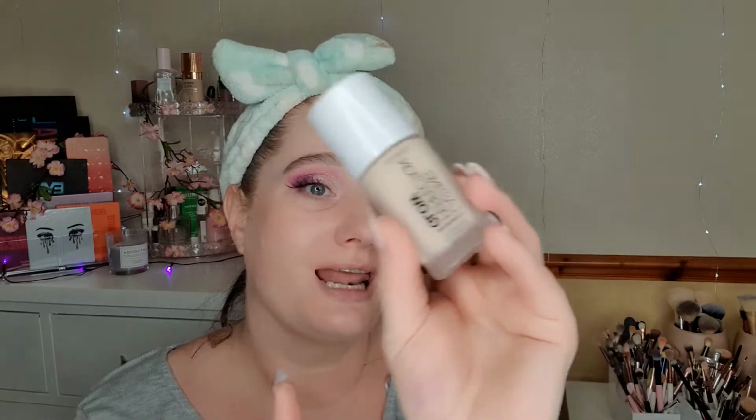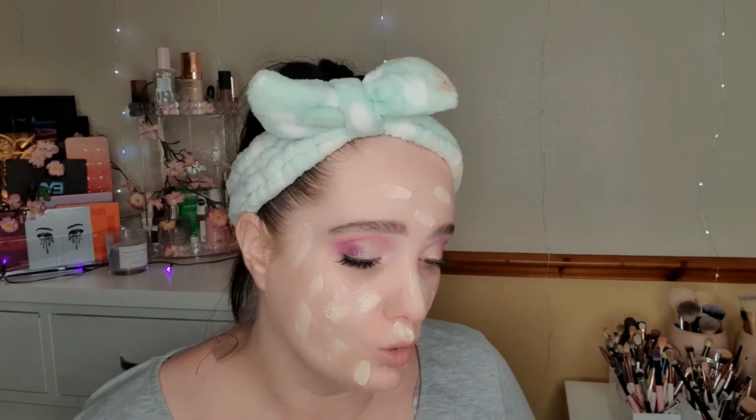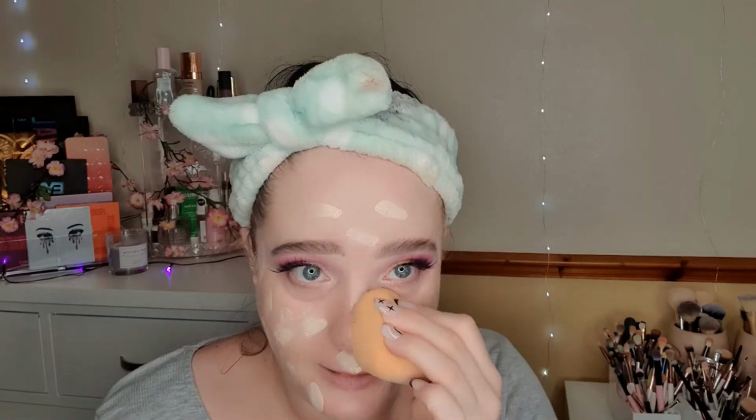Foundation. So I'm going to go in with the Collection foundation. So this is the Long Lasting Perfection Glow Foundation, probiotic technology with a dewy finish. This is beautiful. I've got mine in number 4 Extra Fair. I'll splodge some of this all over the face. I wore this to work the other day, and I work in quite a lot of heat, so this lasted all day without any touch-ups, guys. Gonna go in with my sponge and just blend that all out.